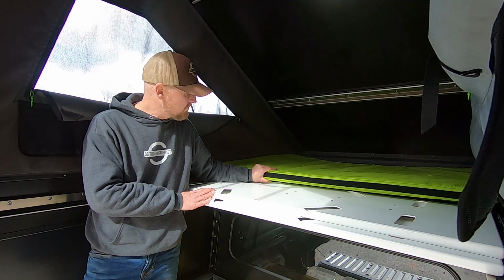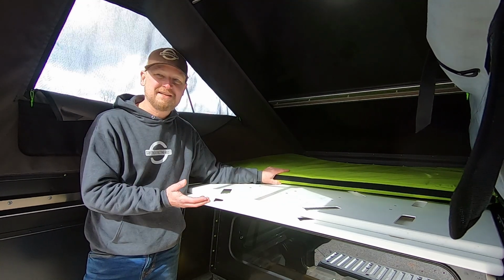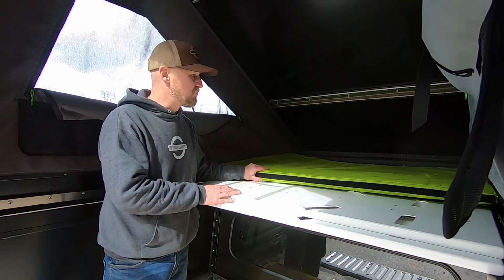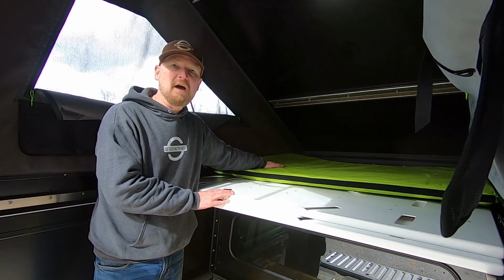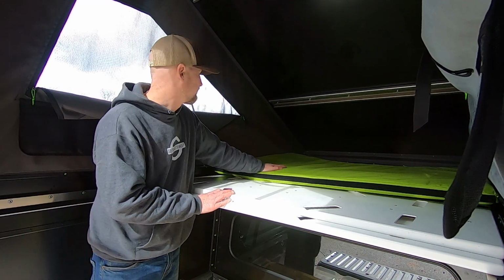The camper comes with a 2-inch foam mattress. Doesn't sound like a lot. I actually slept very well on this. There is room in here to put some sort of extra foam topper on here or to come up with a different mattress solution.